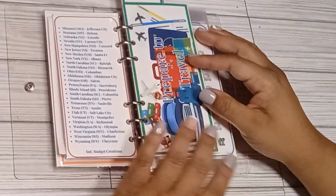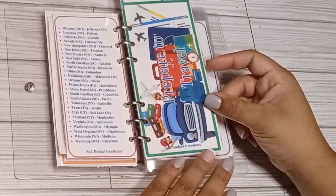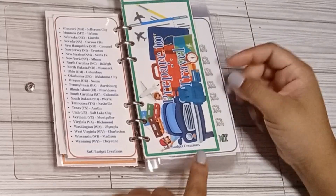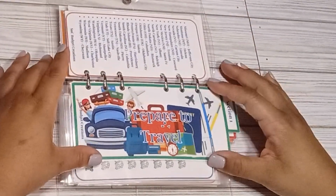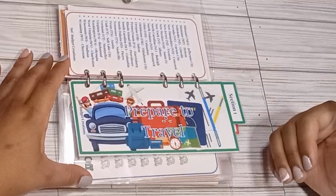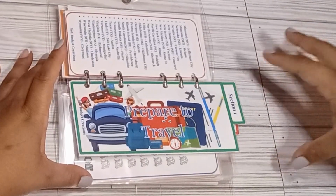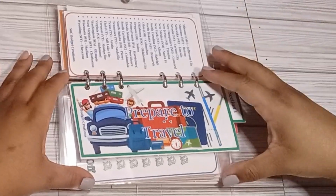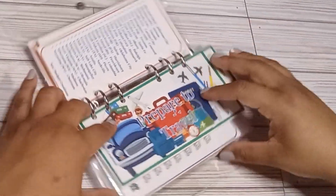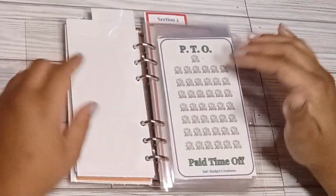And they are in order, so whenever you mark them out, it's not going to be in order. All right, so the first section is what we call Prepare to Travel. Prepare to Travel, basically to us, was everything that you would need to make sure that you had ready before you leave, because most times people don't think about the small things whenever they're trying to travel. So let's go ahead and add to the traveling thing.